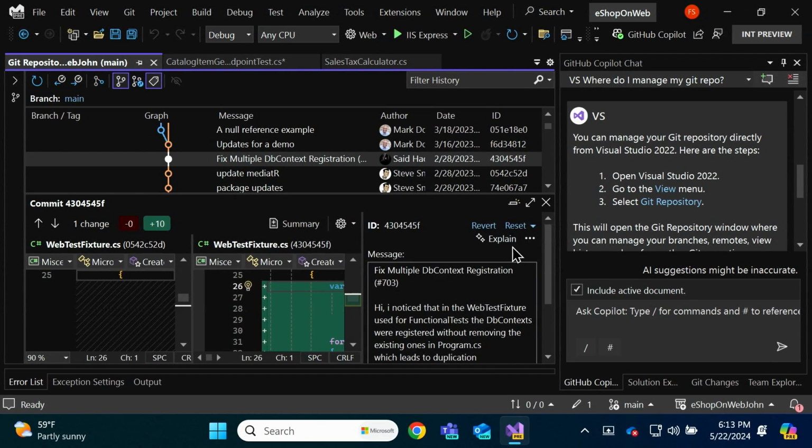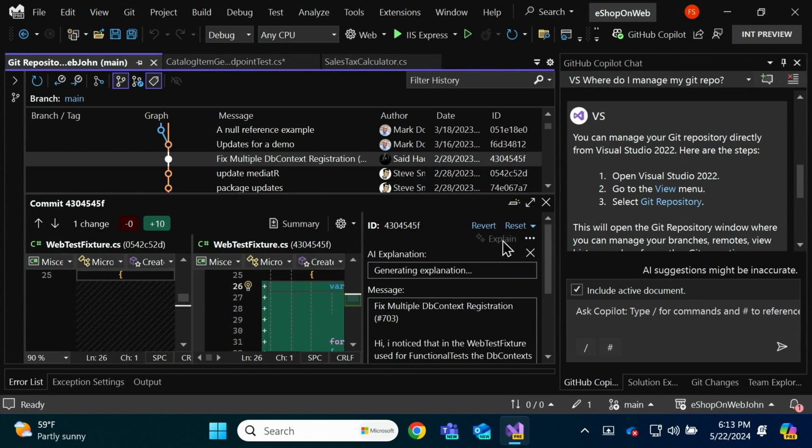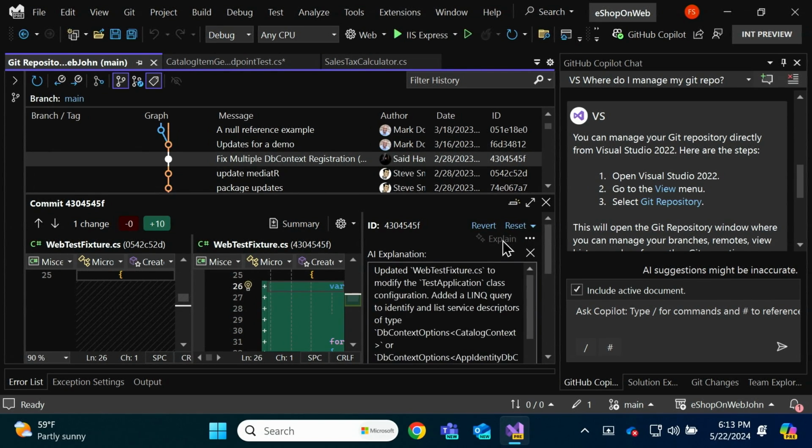And I'm gonna just click that to see if it can look at the changes and the impact it had, and give me a better explanation of what happened in this commit. So this isn't just reading the commit messages or anything like that. It's looking at the changes and summarizing what those changes were.